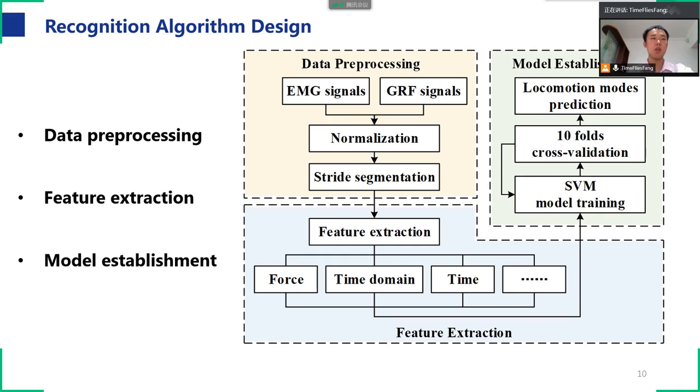Secondly, we extracted features from each stride. Here, we innovate the conventional feature extraction technique, and we propose the biomechanical features. This is because the EMG and GRF signals of the lower limb are typically similar in each stride, and they follow the principles of biomechanics. Therefore, we can observe the experiment results and refer to the research of biomechanics, and in total, 21 biomechanical features are selected.